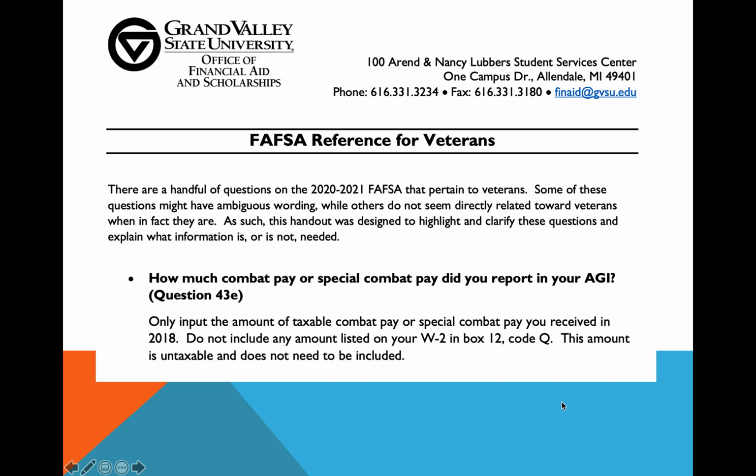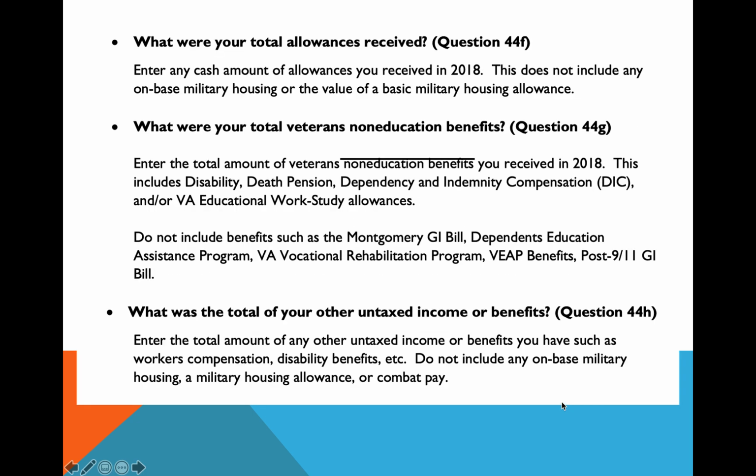Some of the questions include: how much combat pay or special combat pay did you report on your AGI? This is question 43E. What were your total allowances received? Question 44F. What were your total veteran non-educational benefits? Question 44G. Lastly, what was the total of your untaxed income or benefits? Question 44H. And like I said, this worksheet will be posted in the workshop directions so you can view it and use it when you apply for the FAFSA.